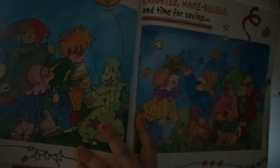So it's almost story-like, so you can have a look at it that way, but it is also informational for everybody.